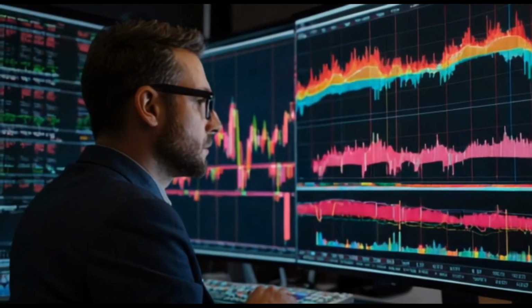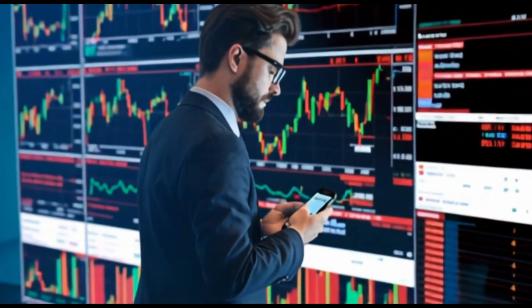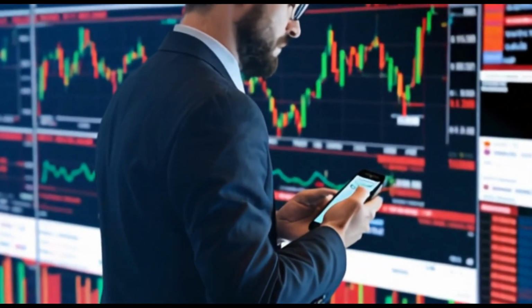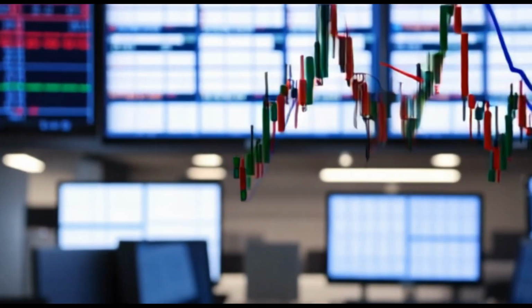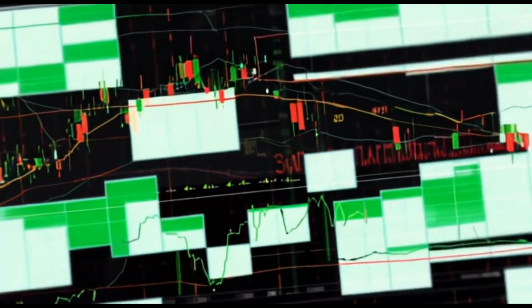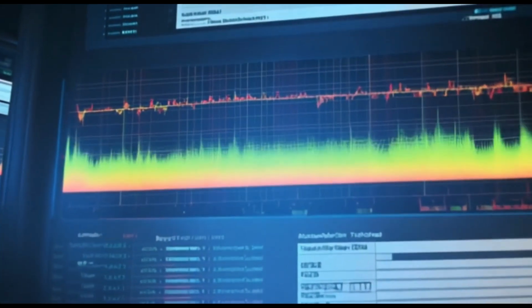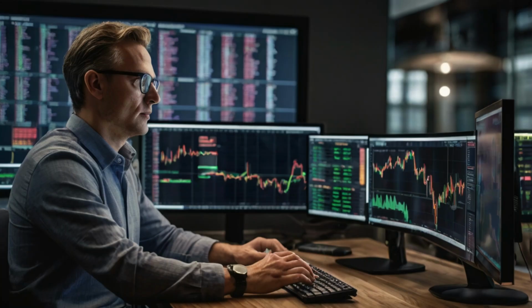If you're interested in short-term trading, you'll also need to learn technical analysis. This involves studying price charts, trends, and patterns. Key tools like support and resistance levels, relative strength index (RSI), and trading volume can help you predict short-term price movements. While technical analysis is great for traders, long-term investors should focus more on the fundamentals.